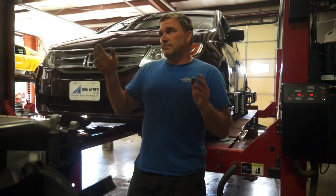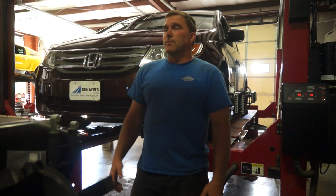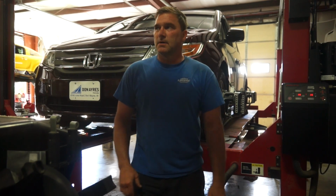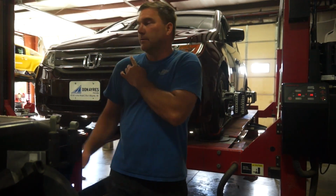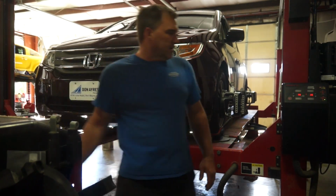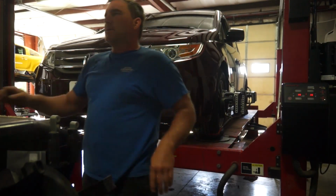Basically, all I have to do is adjust my toe and it'll be ready to roll. And once I adjust my toe, I'll do it again just to double check it, because I overdo stuff. But let me center my wheel. And let's make a quick toe adjustment.